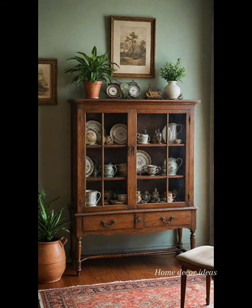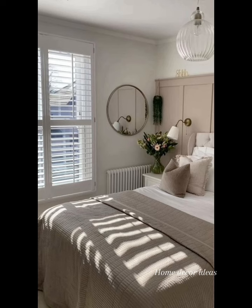Simple, affordable farmhouse decorating ideas that can instantly bring charm and warmth to your home.